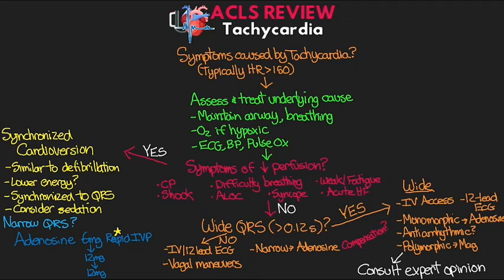And these can be things like fever, hypovolemia, shock, etc. Now again, for the narrow QRS, things like beta blockers and calcium channel blockers may also be helpful. And then again, we want to consider that expert consultation of a cardiologist.